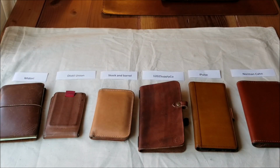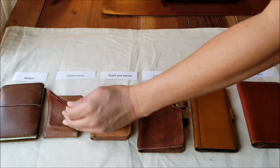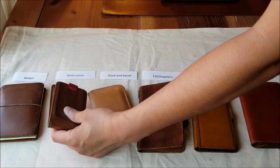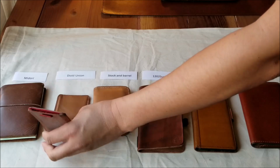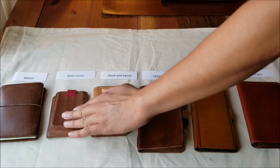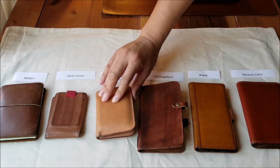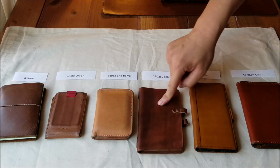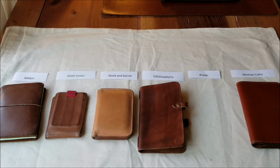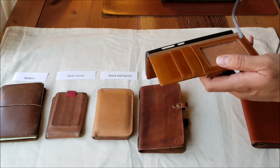Okay, and then for the DistilUnion, stitching is okay, but I can tell this is a mass production assembly line product. It's not really handmade, it's not really a handcraft by a craftsman, so I don't think it passed. Stock and barrel, done by one guy. Stitching is nice, it certainly passed. No stitching for this one. This one is cheaply made. Stitching is still holding up, but you can see some of the stitches are coming off already.